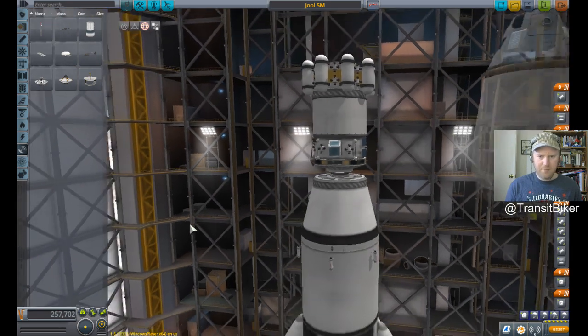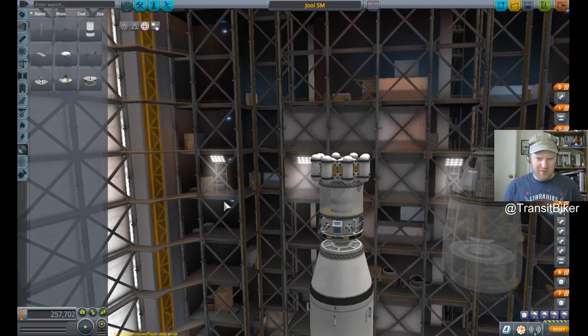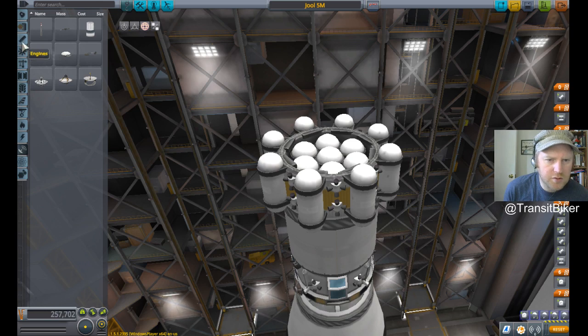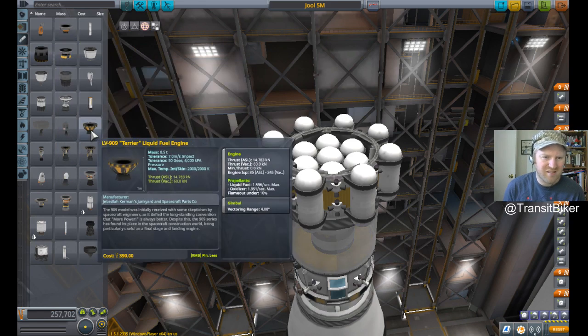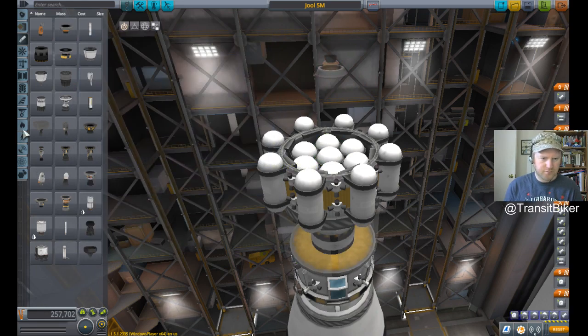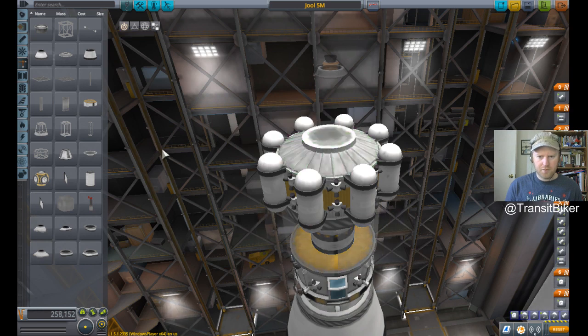so let's back up and see what we got here. So we have the ascent stage, the descent stage. Now we just need the descent stage motor, which is going to be one of these guys, but we're gonna flip it. Actually, we're just going to make it one of these. There we go.